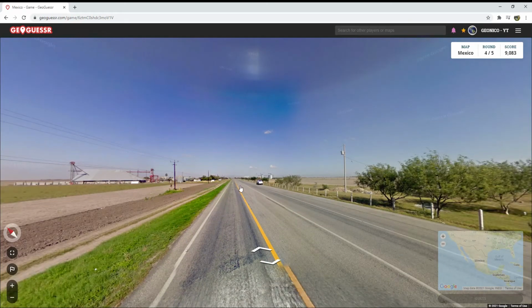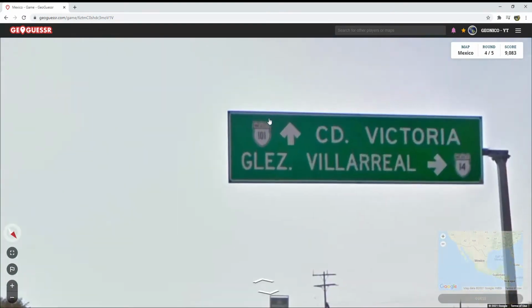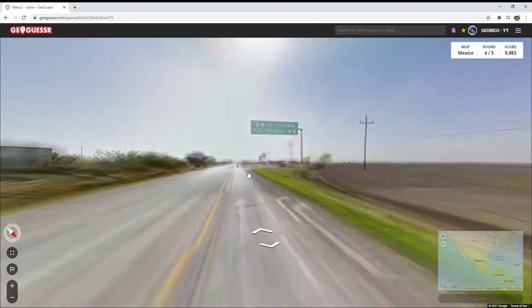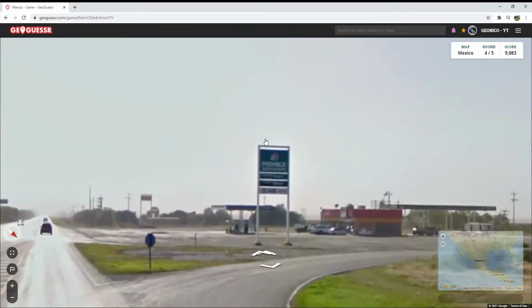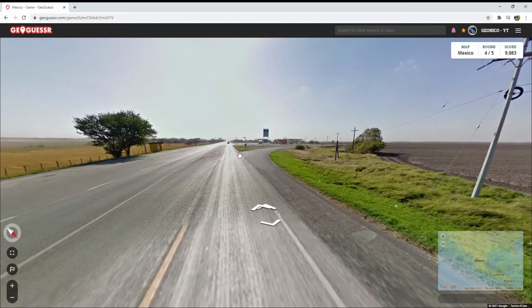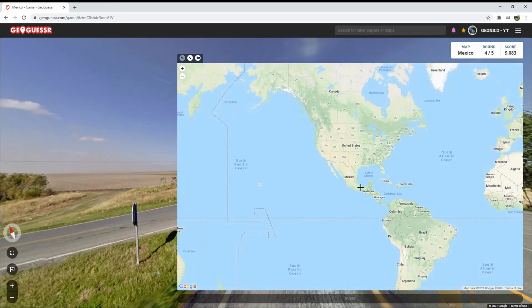So let's see here. Single yellow line is very Mexican. Oh, the Mexican highways. They always have this Mexico on top of them. So, and pretty much every highway sign I've seen. And here's the Pemex, the Mexican gas company. So, yeah, here's everything you need to know about Mexico pretty much.